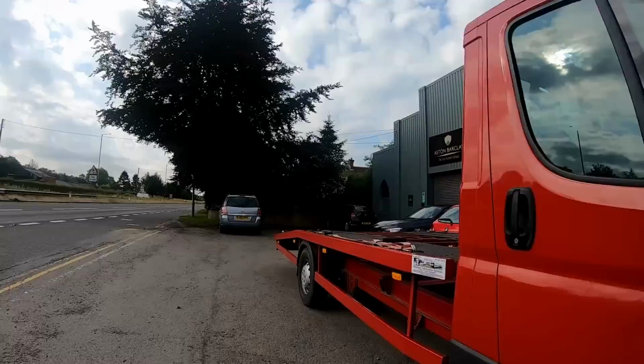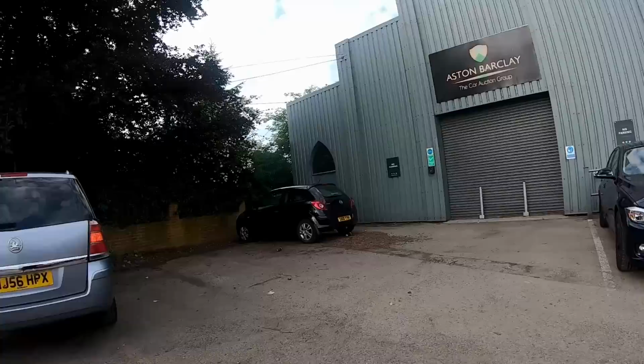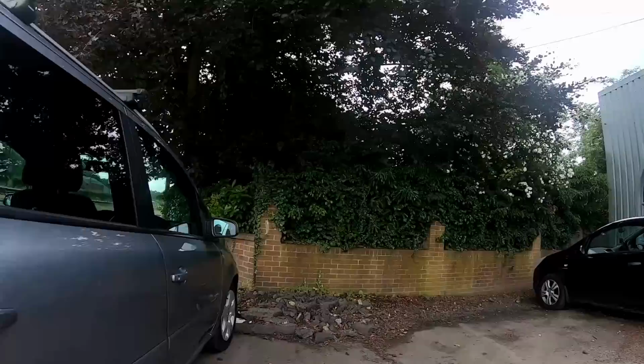Right, we're here. Excuse the noise, traffic literally right by the road, so it's going to be a bit noisy as cars bolt past. Throw me your bag in here for now until we get into the auction hall and sort out what we're doing. This is the Zafira picking up. I'll do a walk around this in a sec.